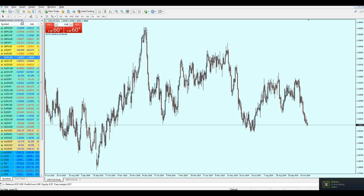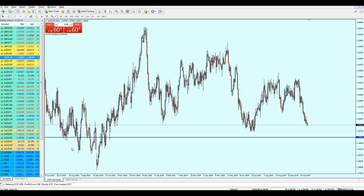at least to reach this previous, let me just be more accurate, this support right here. Now why this level? Why pick this level among all the other levels?